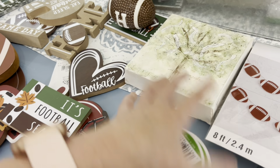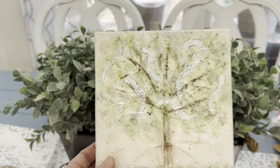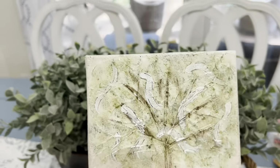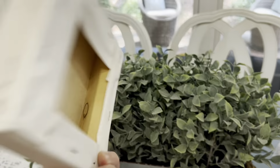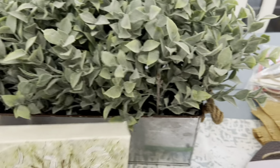The little football ribbon. This is actually supposed to be a tree from Toomer's Corner in Auburn. It's got a little war eagle at the bottom. If you know, you know about rolling the trees. If you don't, it may not mean that much to you, but this came from a thrift store over there, and I'm going to use that somewhere in the kitchen.